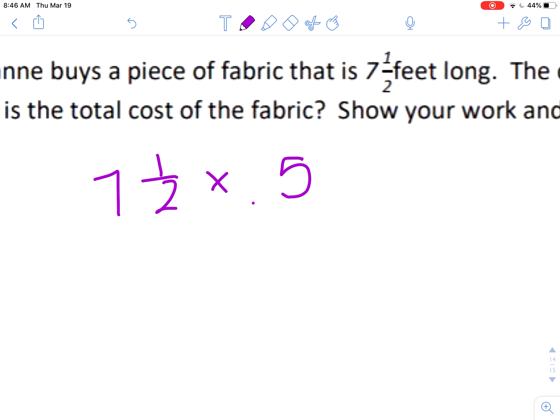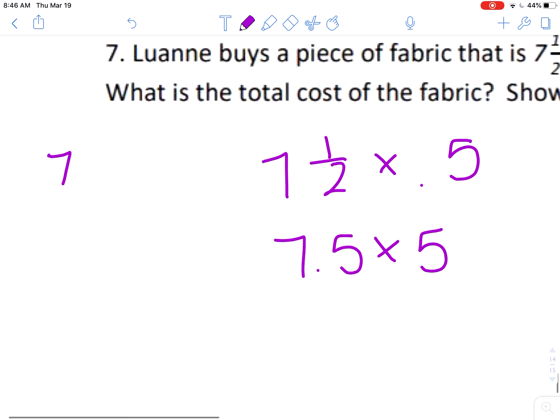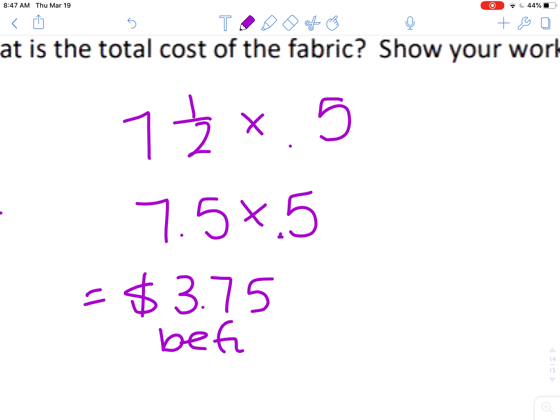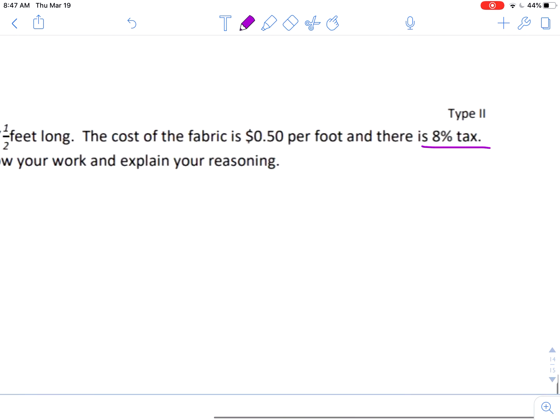First, we can just convert each of these into fractions or each of them into decimals. So you can make this into 1/2, or I can just do 7.5 times 0.5 to find out the total cost before the tax. It's going to cost $3.75 before tax. And there's two ways to calculate an 8% tax.